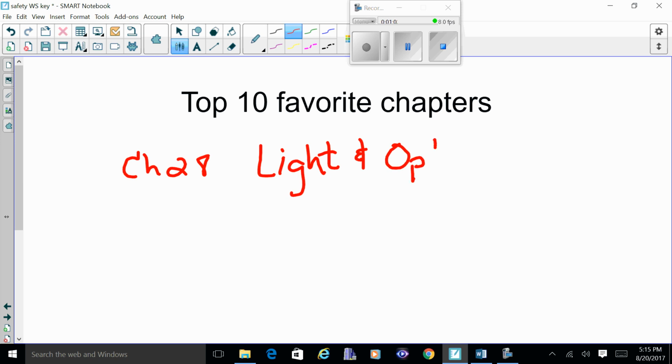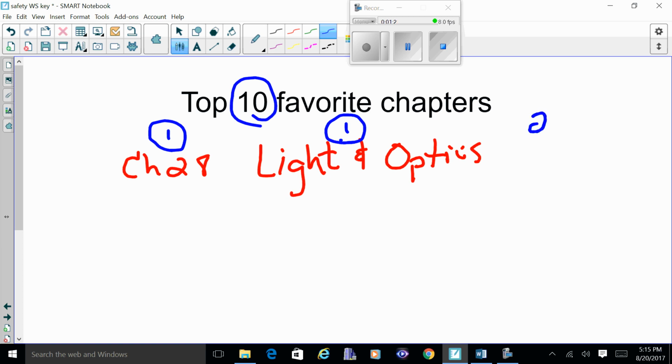But the way you're going to grade this is you're going to get 1 point for writing down the chapter number, and you also get 1 point for writing down the name of the chapter. So 2 points for each one. There were 10 of them, so 10 times 2 gives you 20 points. So at the top of the paper, I want you to write down how many points they got out of 20. So if they got them all right, it'd be a 20 out of 20.